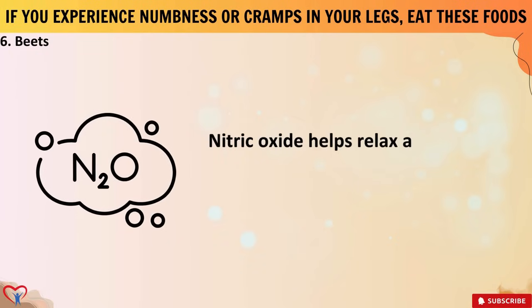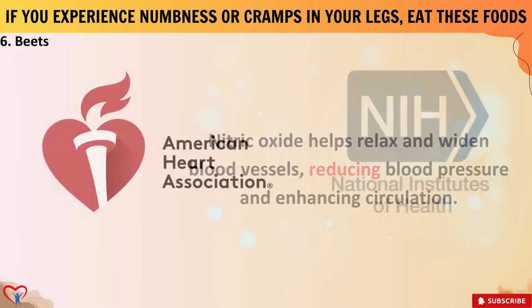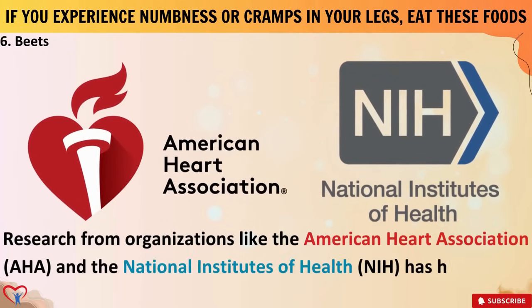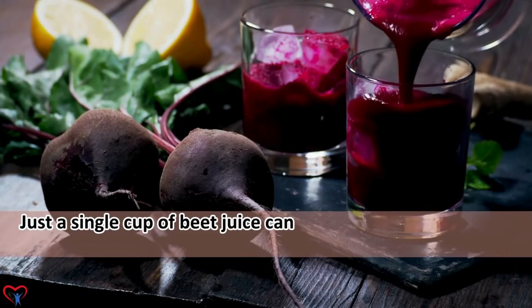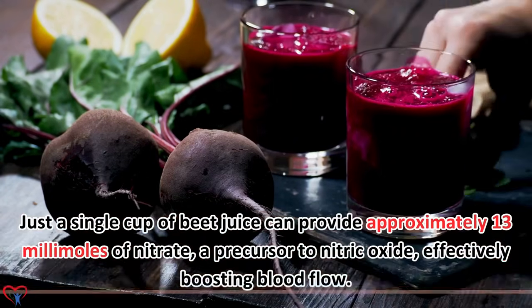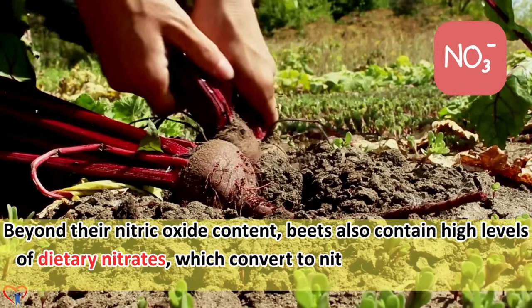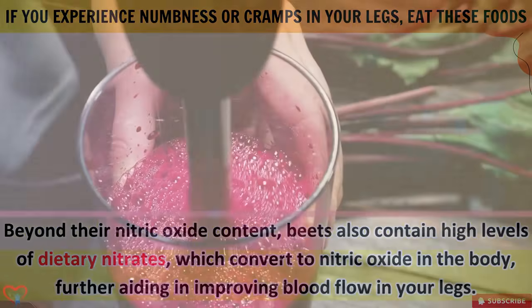Nitric oxide helps relax and widen blood vessels, reducing blood pressure and enhancing circulation. Research from organizations like the American Heart Association, AHA, and the National Institutes of Health, NIH, has highlighted beets' potential to promote cardiovascular health. Just a single cup of beet juice can provide approximately 13 millimoles of nitrate, a precursor to nitric oxide, effectively boosting blood flow. Beyond their nitric oxide content, beets also contain high levels of dietary nitrates, which convert to nitric oxide in the body, further aiding in improving blood flow in your legs.